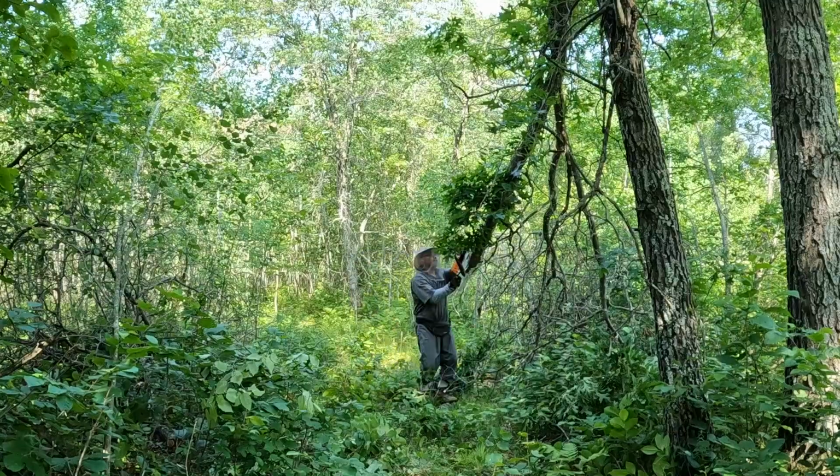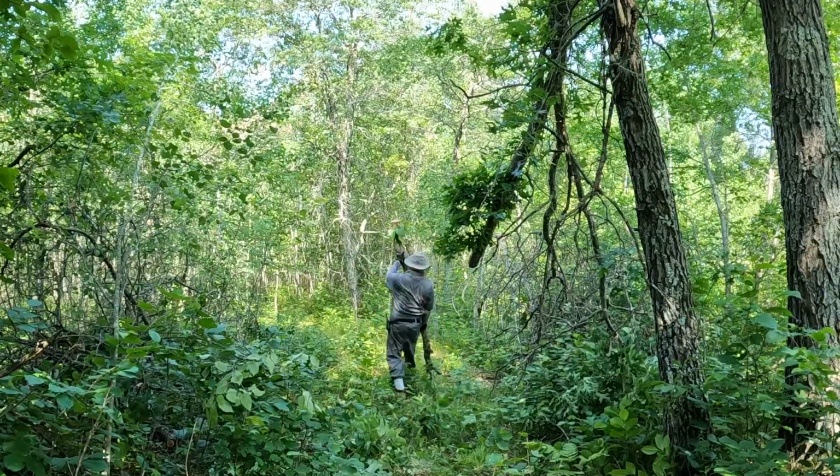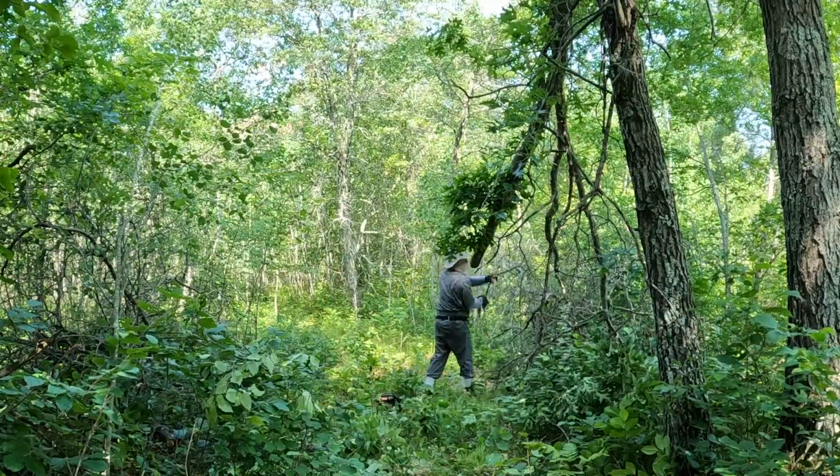I usually don't try to run over the oak branches because it's a hardwood and there's a chance of it jamming up the blades and ruining belts. So I just throw that stuff off the side of the trail.